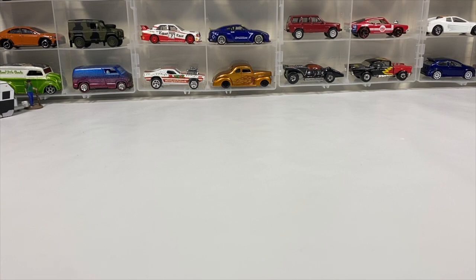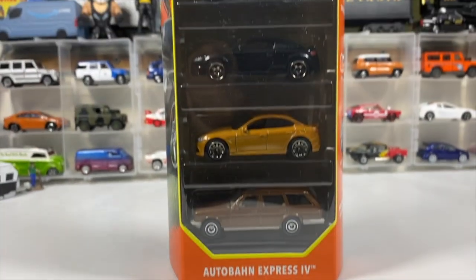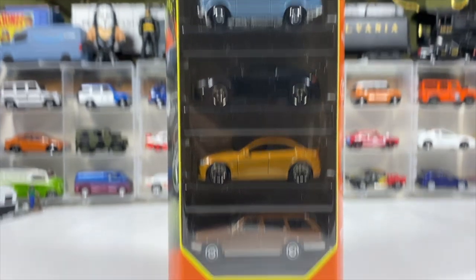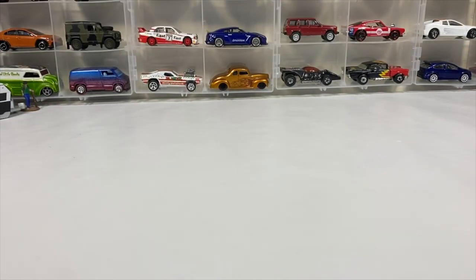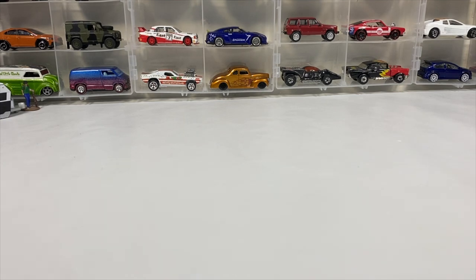I'm Paul, and in this one we've got a Matchbox 5-pack, the Autobahn Express 5-pack, featuring these beautiful cars. The '62 Volkswagen Bug. The '69 BMW 2002. The 2019 Audi TT RS Coupe. A 2016 Alfa Romeo Giulia, and the Mercedes-Benz W123 wagon, which I probably should have shown you while I was rifling off the names, but it's been a while since I put up a 5-pack. I'm a little off on my game.